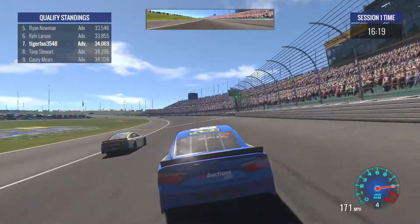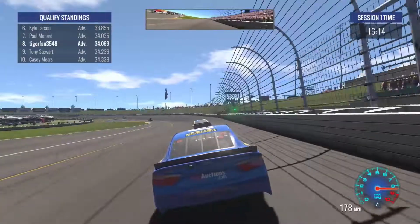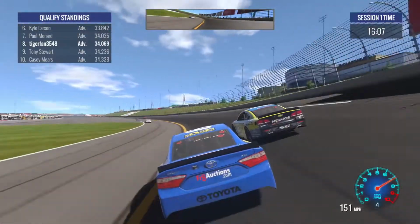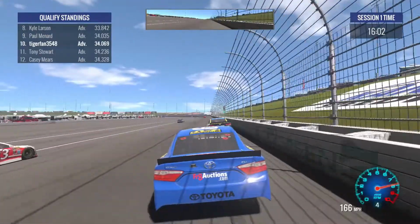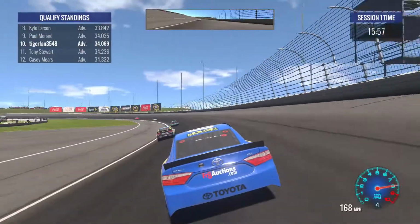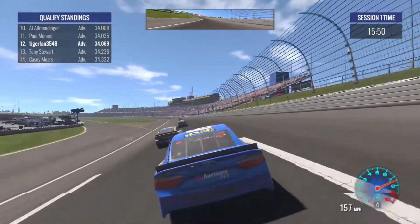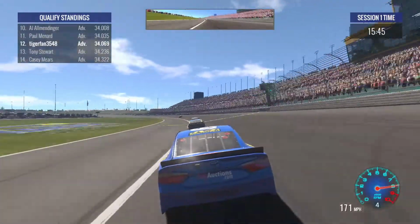Alright, we are back out onto the track. I'm following Paul Menard right now. Hopefully we can get a little draft from him, but this is also kind of a good comparison. So we are faster in the corners, or at least corner entry, but we couldn't quite get around him. Let's see if we can draft with him on the front stretch and see where this puts us. There should be an improvement, I would think, but the fact that we can't really pass Paul Menard right now is a little concerning, to say the least. He is right ahead of us on the grid right now.